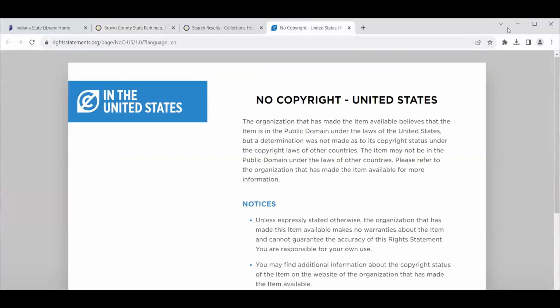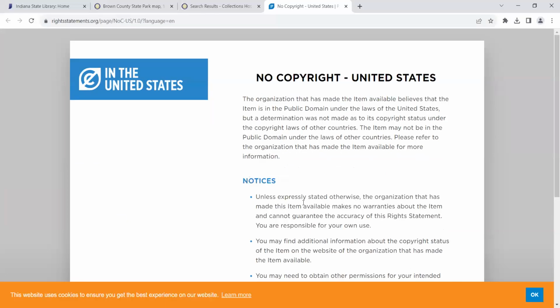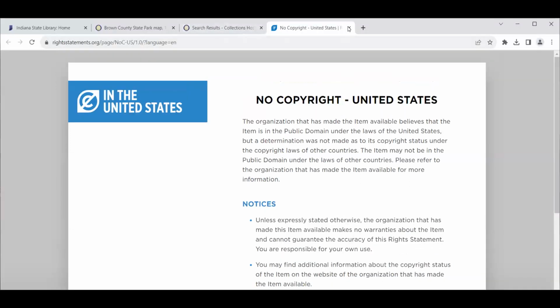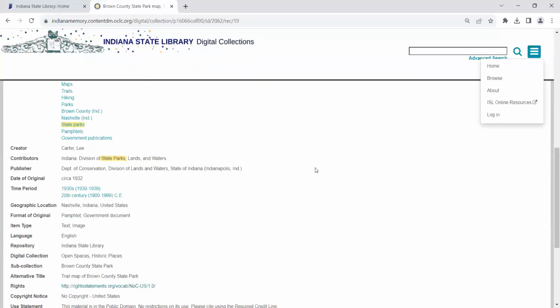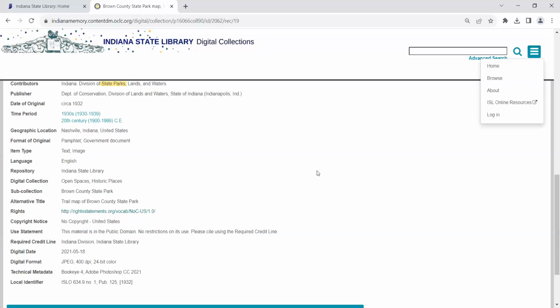There it is. Okay. So yeah, this is the rights statement that they have put out. So we use those quite a bit in our collections. Let me make this back up. I'm having a little technical issue, but we're doing good.